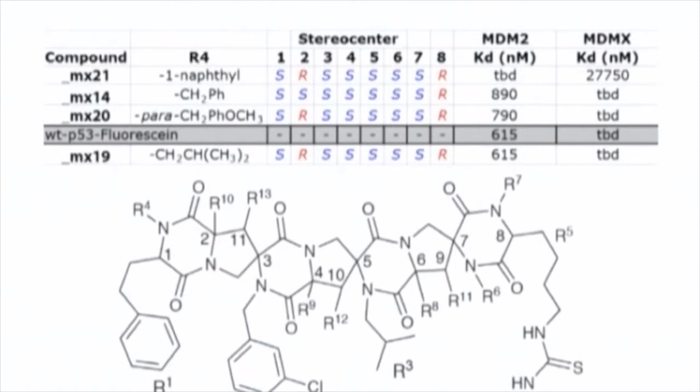And then where we're going from this is we synthesize the building blocks individually.